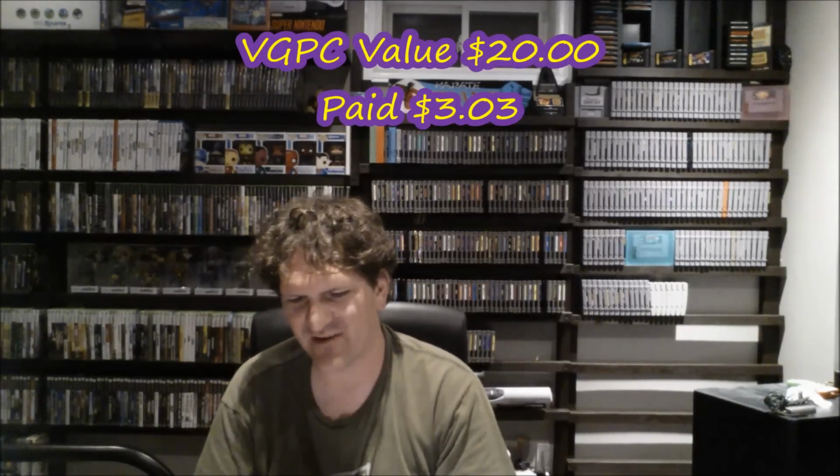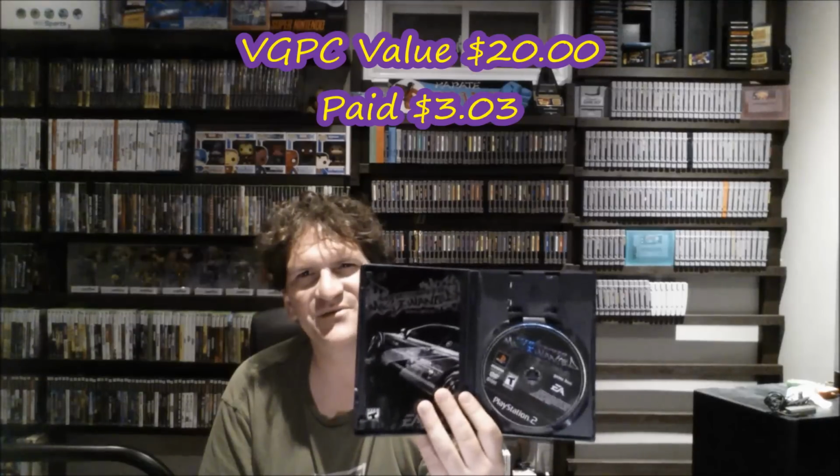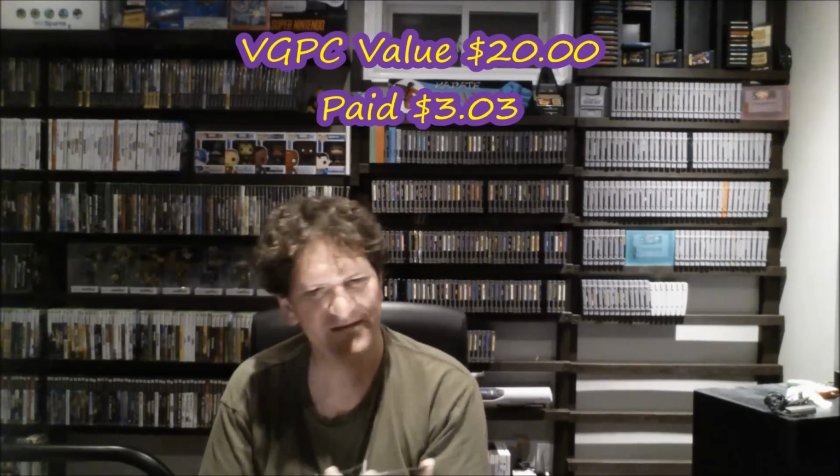And then the last one here is Need for Speed Most Wanted Black Edition, and it has the dust sleeve on it as well, which is really nice. The game inside's in excellent shape just because it had that sleeve on it probably forever. And also, complete disc on it, really nice. So, really decent title to find, that's for sure, for the PS2.